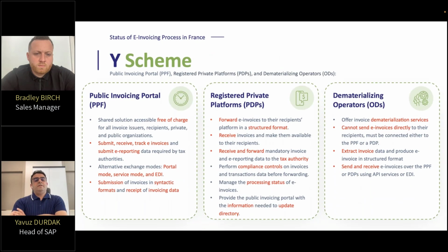Here we give some more detailed information about the PPF, PDP, and ODs. What was the public invoicing portal? It was the public portal used for e-invoicing process. It will be free of charge. So all of the invoice issuers, recipients, private and public organizations will be able to use the platform free of charge. They can submit, receive, track e-invoices, and they can also submit e-reporting over the public platform.